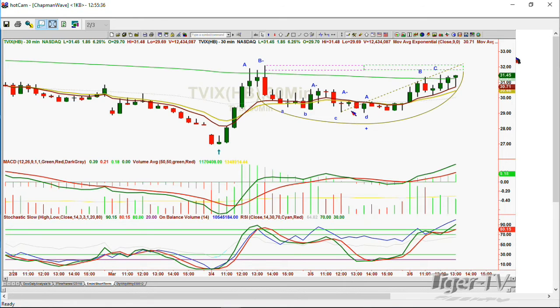This is the TVIX in the Chapman wave notation. Look at the way the MACD is strong. Look at the way the stochastics at 80%. That's good. On balance, volumes are rallying. As we're about to go to our final minute, 31.48 is trading at 31.50. It's gone to a leg D around the corner and it takes on the green candle, starts to overtake the red candle, and we've got ourselves a D trading right there, going towards the Chapman wave inside wedge target line. So I hope that helps you, Greg.